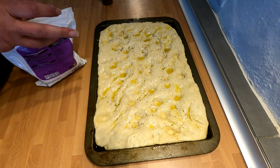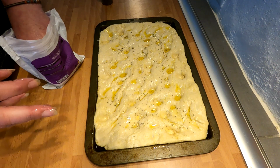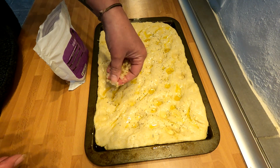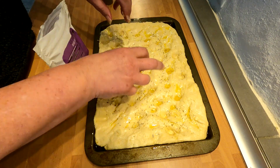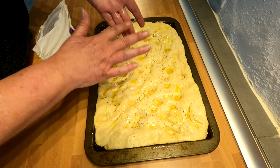Oh, not easy to open the bag with oily fingers. I hope our guests like garlic. I didn't think of that. We do. Okay. I wash my hands, put some rock salt on and chuck it in the oven.